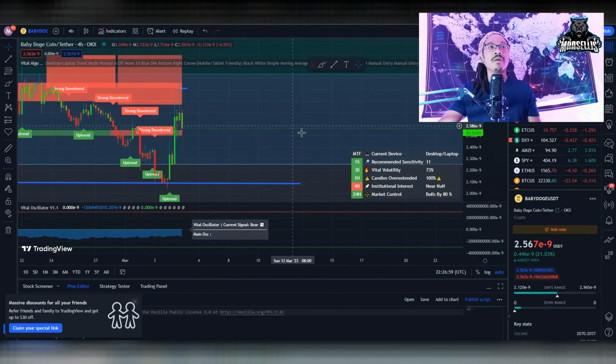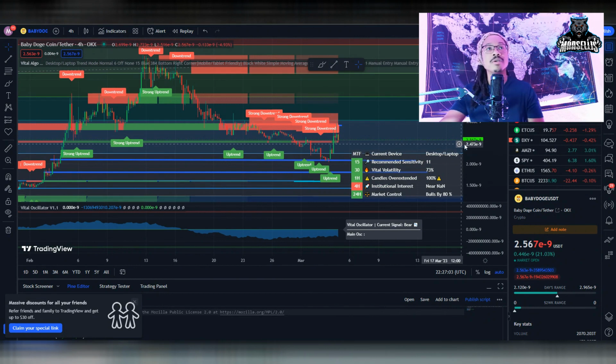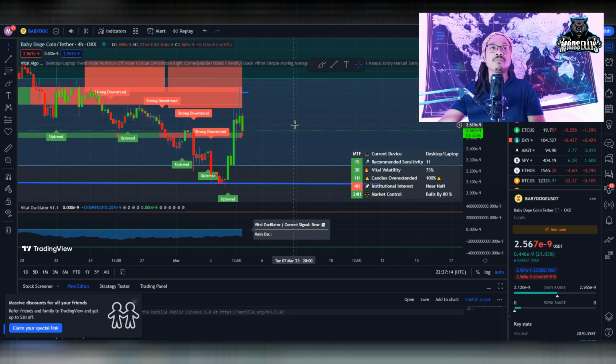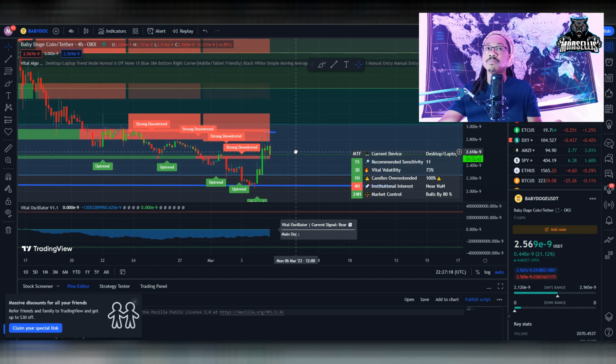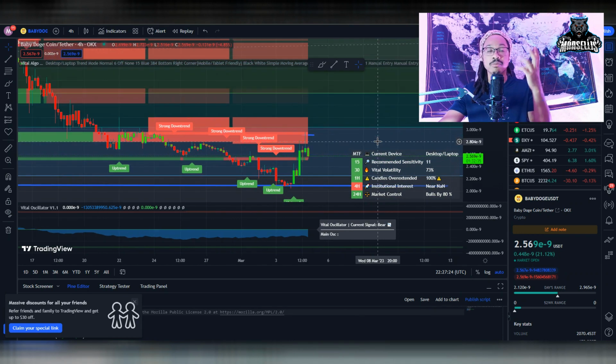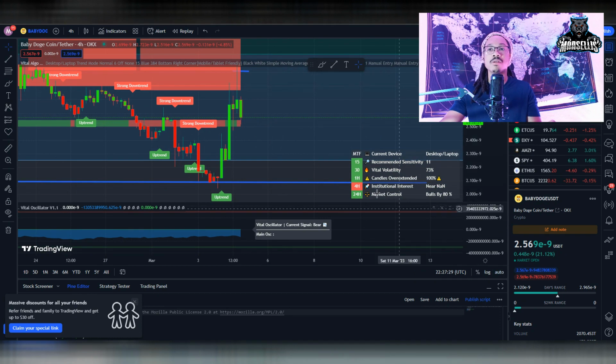So now we've got to work our way back up. Mind you, this could be just a random pump before we continue to go down, or this could actually mean we are bullish. There's no way of 100% knowing whether this is just some random pump before we continue to pull back, or whether it's actually a bullish confirmation. But what we do see here is that we are having this temporary bullish confirmation. It could be temporary or not, but what we do know is right now we're a little bit bullish.